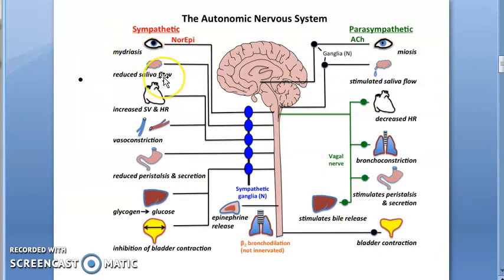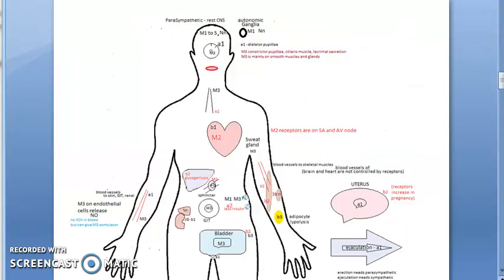Mydriasis, reduced saliva flow, increased heart rate, vasoconstriction, so increased blood pressure, reduced peristalsis and secretion, all digestion is off, all elimination off, okay? Then a lot of glucose so that the person can run away from the situation. All this you know from the previous video, correct? So I'll just give a recap for you. Look at exactly what happens, what receptors, where, what happens, okay?